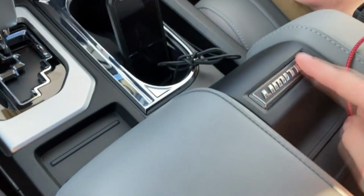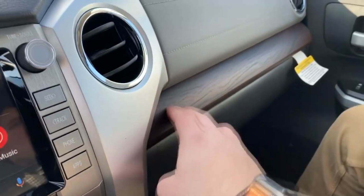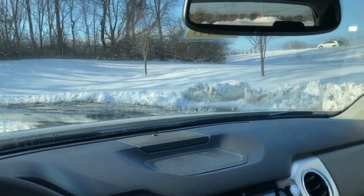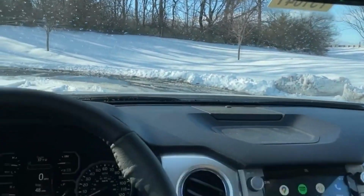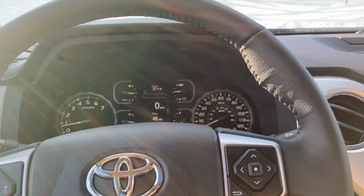Moving to the armrest here, you do get a Limited badge right here. It's very comfortable leather. The seats are very comfortable. You kind of get this almost like faux wood trim right here, which is nice, and then the leather on the dash. Overall, very nicely equipped. Moving up here, you do have a sunroof in this model as well, with controls for that right up there. So this Limited is very, very nicely appointed. It does have a JBL sound system. We tested it out right before this, and it sounds good.